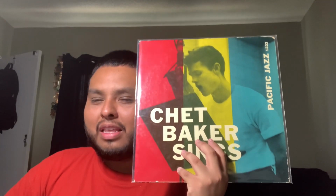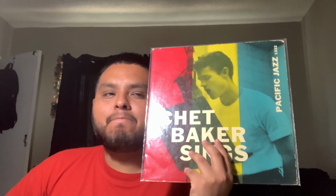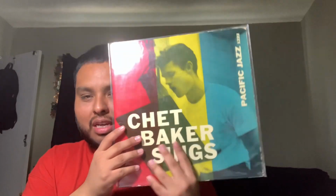I will say I do have a pretty clean copy of Chet Baker Sings. You'll hear small pops here and there. At one point, while I was comparing, I had on the OG, and I thought I was listening to the Tone Poet, and I was like, oh my god. This shows how, well, maybe not neck and neck, but just how good the OG and the Tone Poet sound, and how clean my pressing at least is. But like I said, third place goes to the 10-inch.